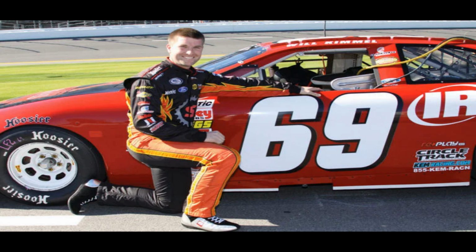Will Kimmel would drive it at 4 straight plate races and qualified a decent 8th at Daytona with it.